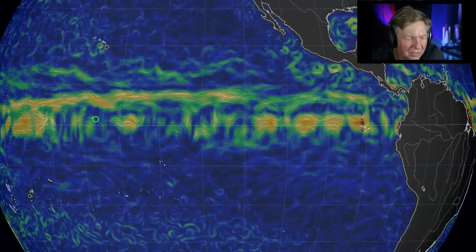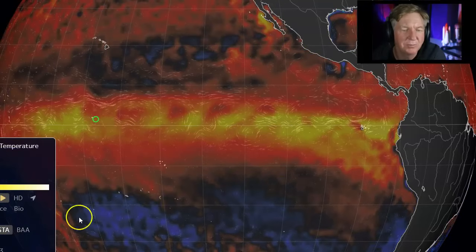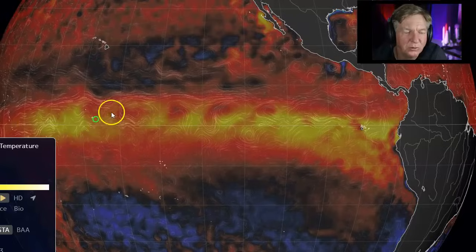Now let's do a little overlay on here. Let's overlay, instead of currents, how about sea surface temperature anomaly? Okay, there's your warm water. There's your little gap right in there, and then there's some big pool out here.